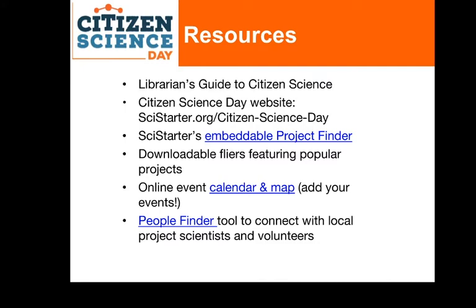There's also a people finder. This is valuable to somebody who's hosting an event or a project. You can just go online on SciStarter, plot up to a 50-mile radius circle, and actually reach all the people within SciStarter who have opted in to receive messages and invite them to your event.